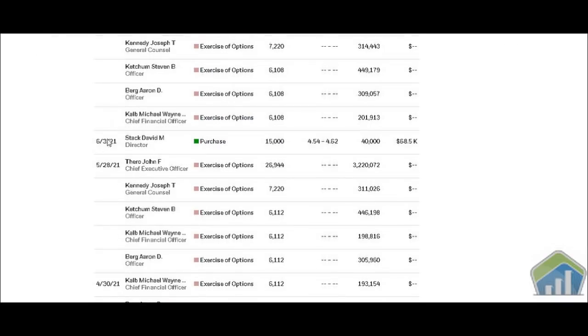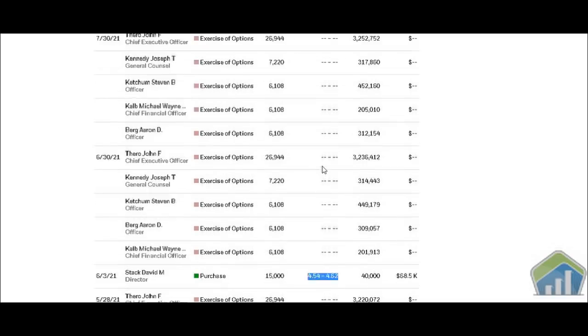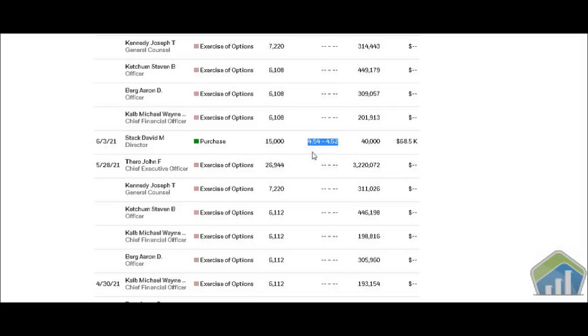So that was Stack David right there. That was June 3rd. It shows you his purchase, 15,000. I don't know if that's correct per se. 454, 462, that would be the price range. I think that would be crazy because the price of the shares are not that price right now. But 40,000 shares, right? And he paid 68.5K, right? So $68,000 for those shares.